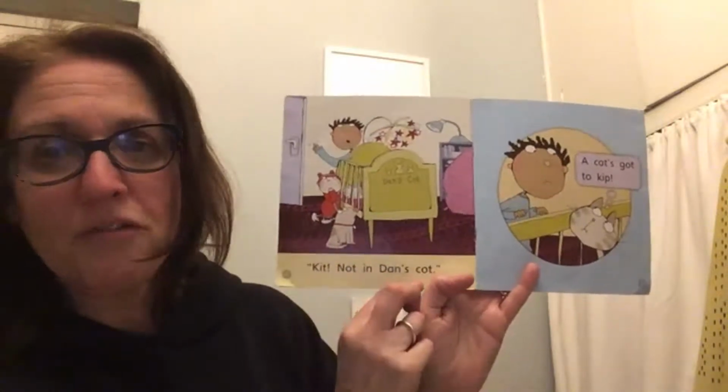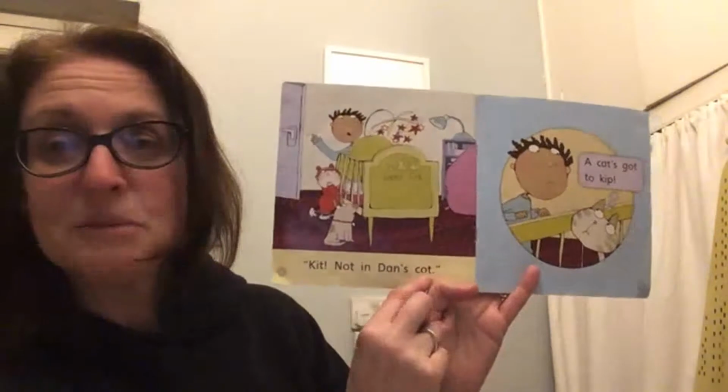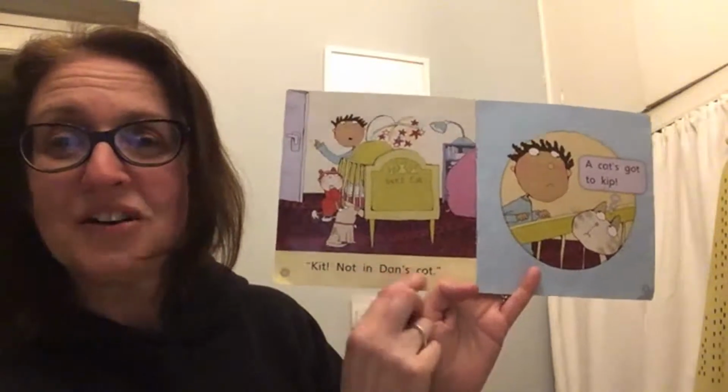Probably remember cot from before. Don't worry if they don't. Still easy to blend. Cot, cot.